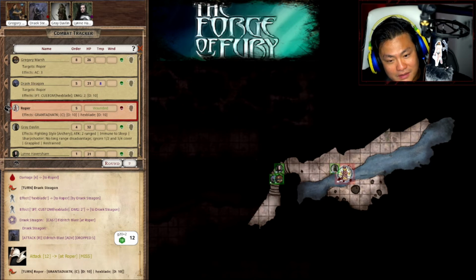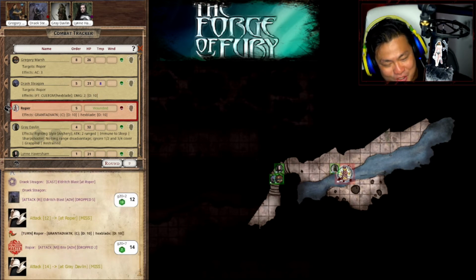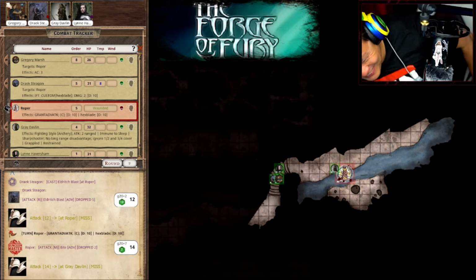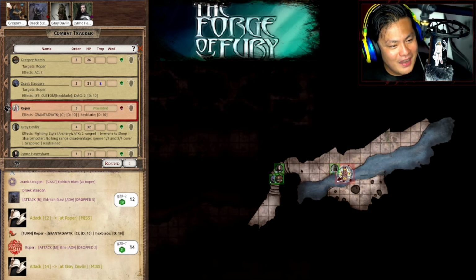Oh no, unfortunately the Roper's gonna get a turn next. And we tried. Gray, you are being held upside down as the Roper brings you with its tendrils up to its mouth and bites you. Unfortunately, it's going to get advantage on a bite. But at least it has to attack you to hit you. It's not auto attack. There you go. You ready? I taste bad. The Roper misses you. Oh my goodness. You're too squirmy. It misses you. How amazing.